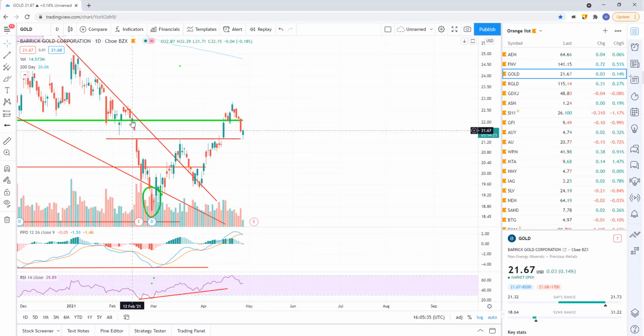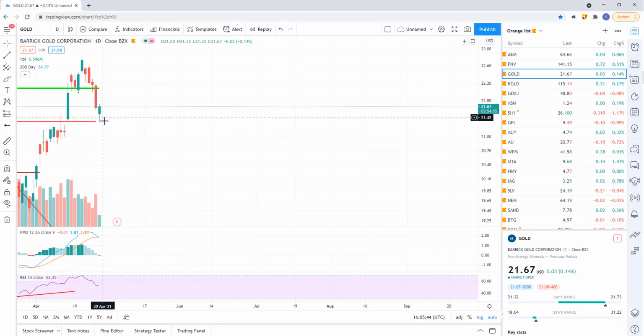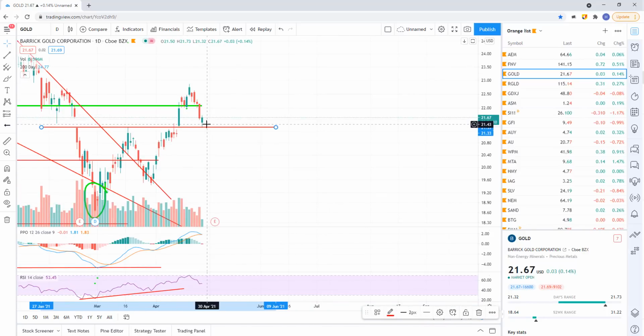There was a gap right there. That was former resistance. You can see we broke down here, tagged it as resistance, tagged it, and then we broke out to the upside, came back down for a back test right there, and we're holding. So again, holding support. I'm looking for a move higher.